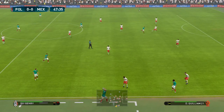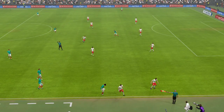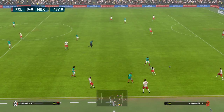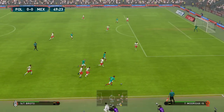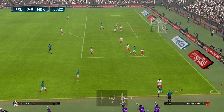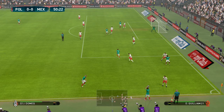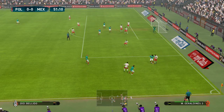Poland clearly have been the better side for me. Yeah, I know the score doesn't quite reflect it, but if they go about their game in the same manner as the opening 45 minutes, things really should improve. Be a throw. Good challenge, he just stood firm.